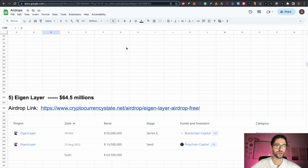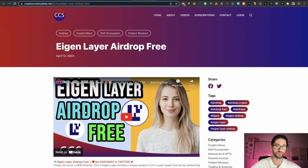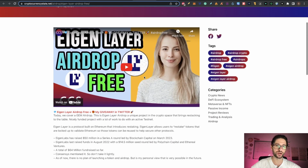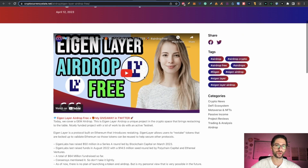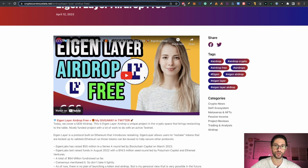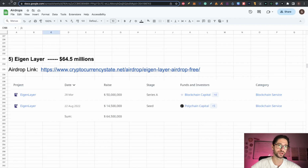In position 5 we have Eigen layer, and this is, technologically speaking, a very innovative project. You can see all the information again in my video, Eigen layer airdrop free. This project gives you the ability to do restaking. So your tokens are not only staked in one place, you can make use of those tokens. That is a very innovative idea and a very interesting project. They raised $64.5 million and they started in August 2022.